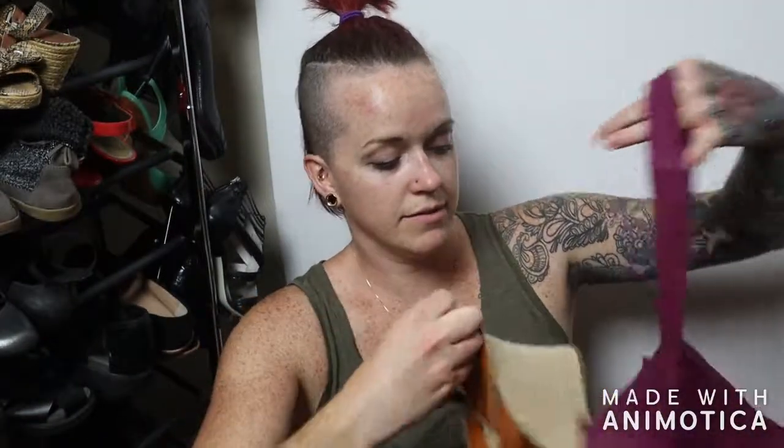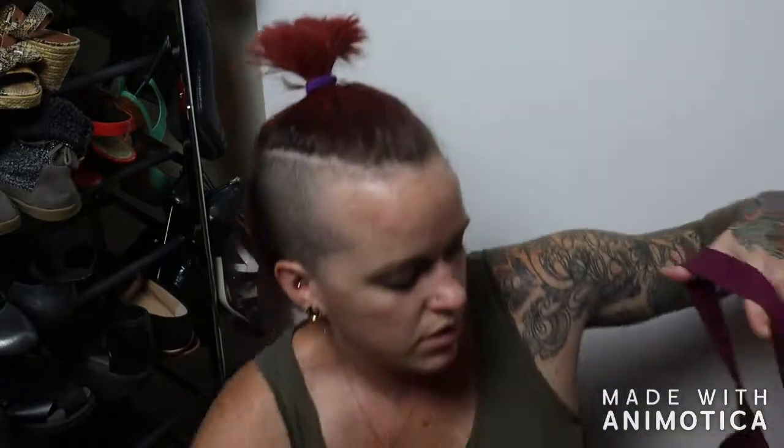Here's what I'm gonna do. I'm gonna put my shoes in this bag as I go, because my office is quickly turning into a mess.